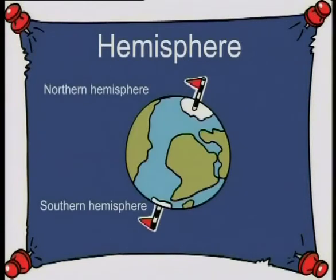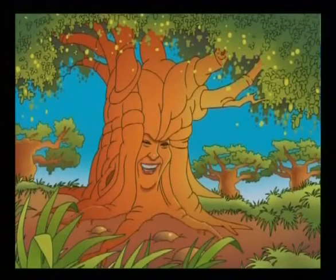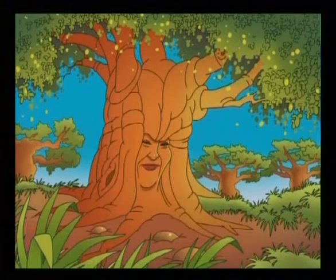Now, if we cut a line around the middle of the Earth, that would divide the northern hemisphere from the southern hemisphere. The line that divides them in the middle is called the equator. The equator, where it's always very, very hot. Phew, just like it is here today.